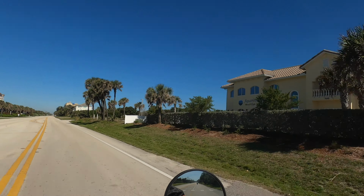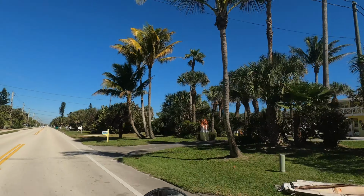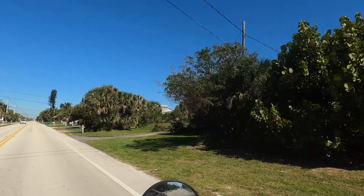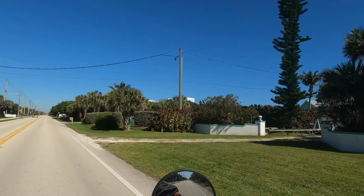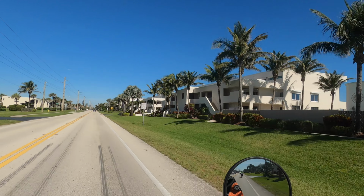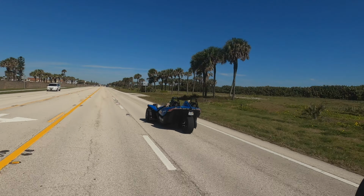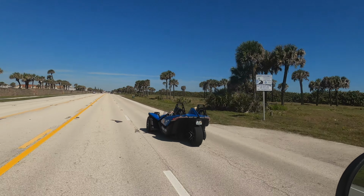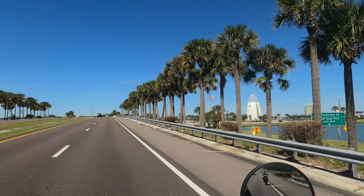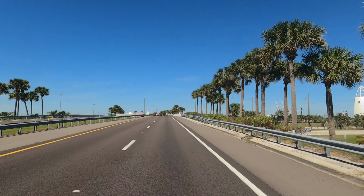You'll also find high-rise condominiums, like in this shot here, and high-rise hotels all along A1A. Here's a slingshot. They're quite popular here in Florida. When you see buildings shaped like a space capsule, you know you must be getting close to Cape Canaveral.